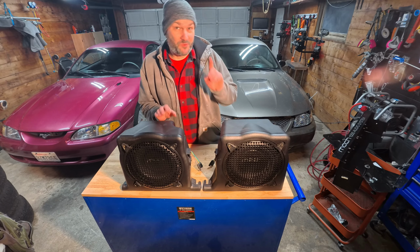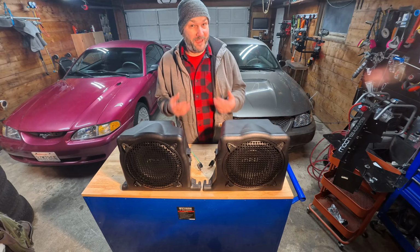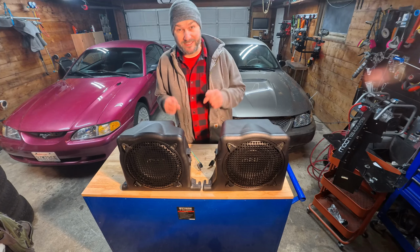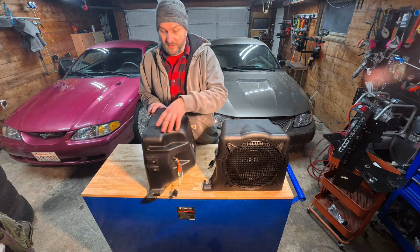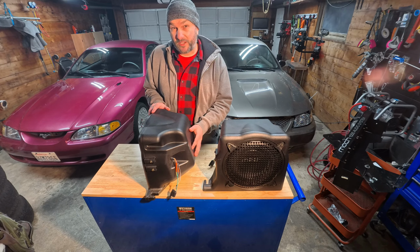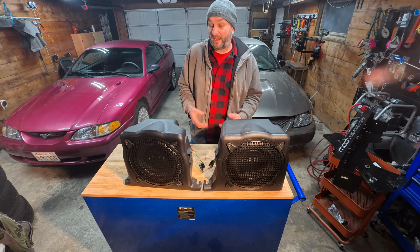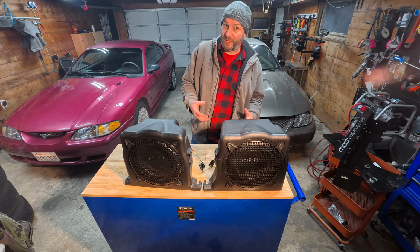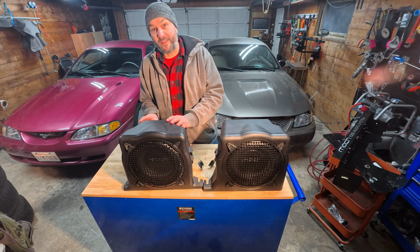Running both of these from just one channel of my wife's Mach 460 audio system, I was really impressed not only with how loud they actually got, but also how deep they got. For being a relatively small enclosure, I know these are big, but the amount of airspace inside them for a 10-inch woofer is actually not that much, and I was surprised by how deep they went, because they got those low lows. It was like rattling my balls around and stuff, so I thought that was pretty neat. Well played, Visteon, on that one.